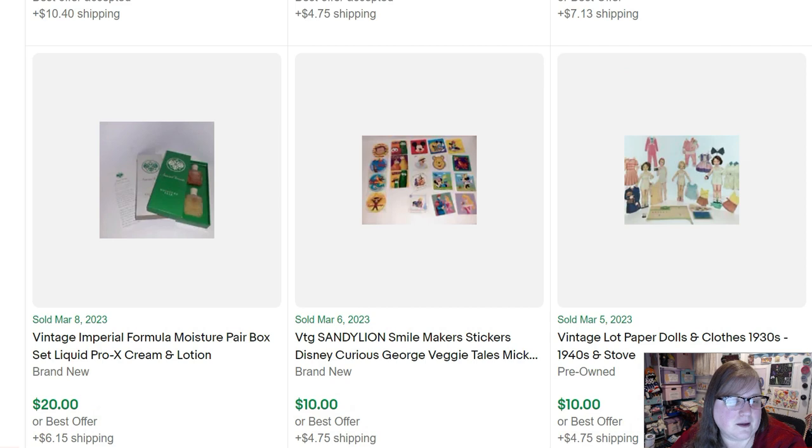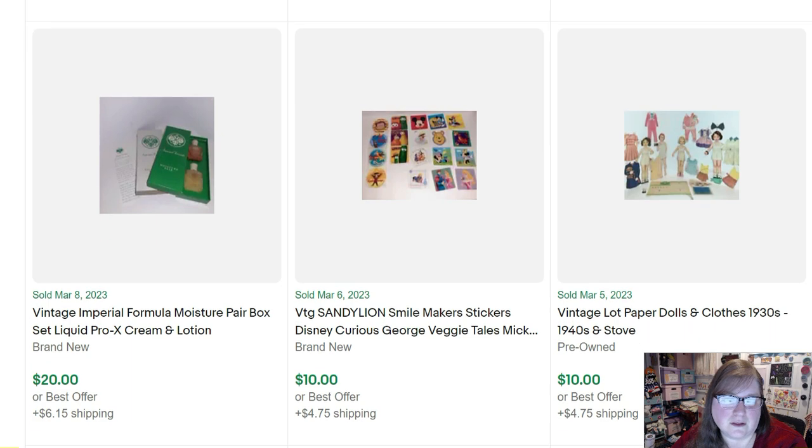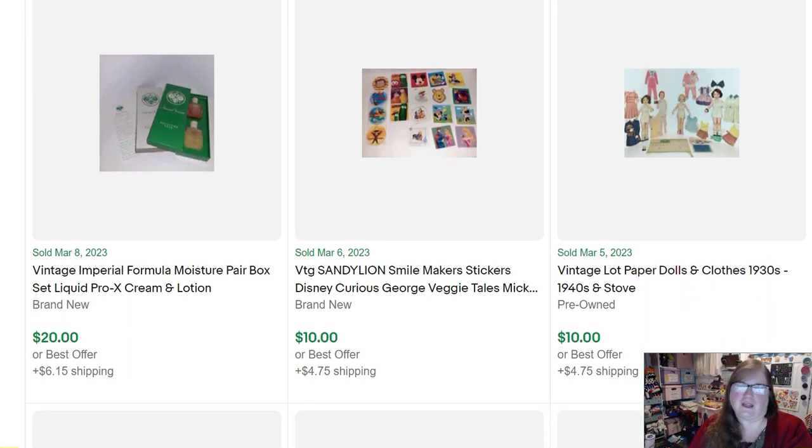And some Imperial Formula Moisture Pair Liquid Pro X Cream and Lotion. These are vintage items, 60s probably or 70s, that sold for $20. And usually, not usually, always, when I sell vintage health and beauty items, I have a disclaimer that I put on them that says, this health and beauty item is vintage. It is not meant for use, just for collectability. Because I know, and this is myself included, I have certain things that I like, and I will go and buy things that they stopped making years ago.